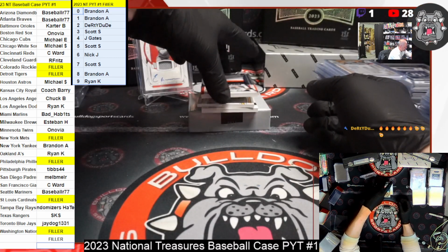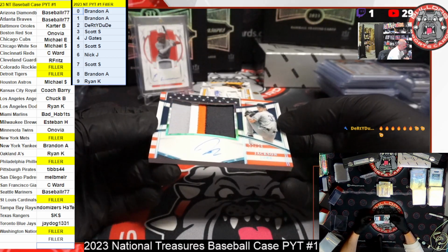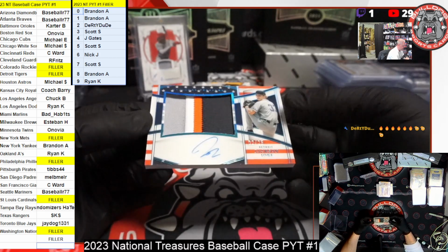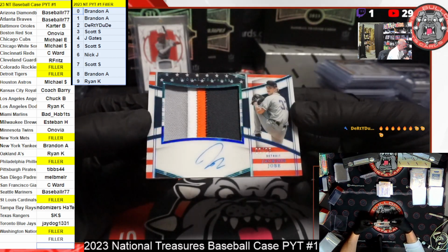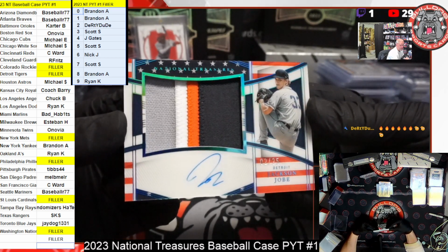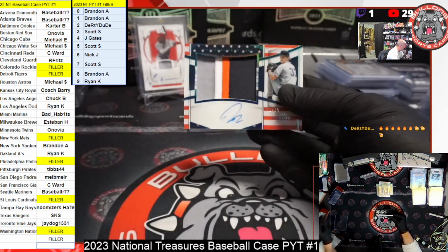Got a nice all-star patch here. That is Jackson Job. I love that card. Just the design, the acetate. It is on card. He didn't put the best effort in there. That's a filler squad hit, though, for the 2. Rando with a Jackson Job. That's a nice card.